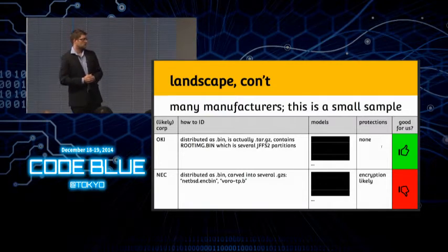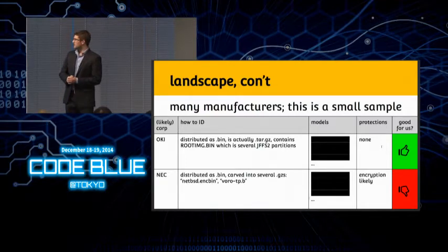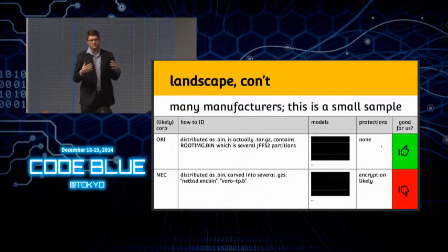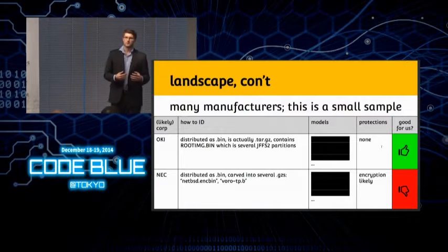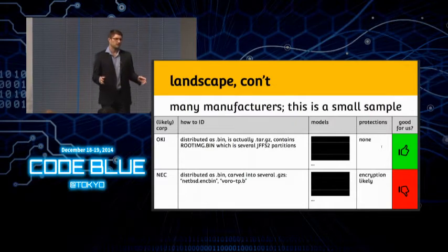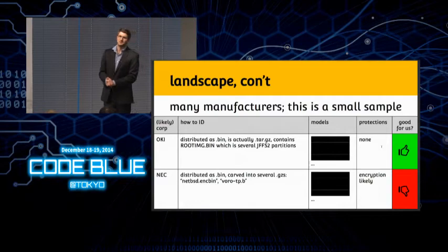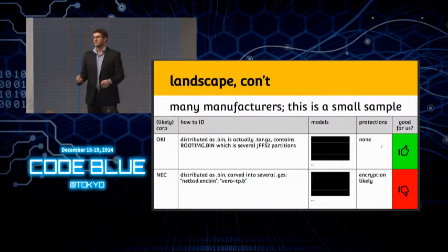Slightly more difficult, there was a firmware from NEC that appeared as though it was encrypted. One recurring theme you'll see in this presentation is that we did this research for fun in our spare time, so we were going for the lowest hanging fruit, the easiest vulnerabilities. A firmware that is encrypted is not the easiest place to find vulnerabilities, so we didn't look as hard there. That's not to say that there aren't vulnerabilities in those firmwares, but it simply wasn't the path of least resistance.